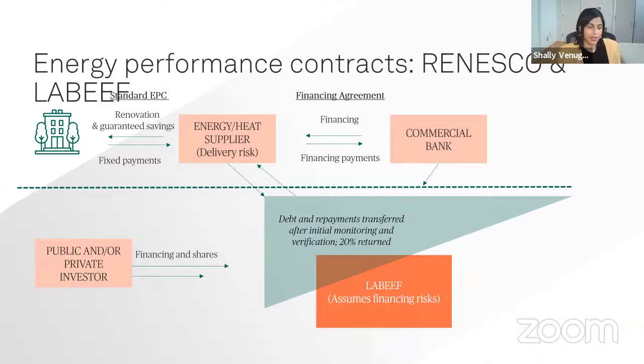So one of the key challenges with this model, as I mentioned before, is that RENESCO takes on a fair amount of financing risk. So the risk that the energy performance contract is defaulted on or canceled. And this is where LaBeef comes in. So here on the bottom right, LaBeef in the dark orange is a funding facility. It's a self-funded financing facility that's set up with public and or private money. And that money can be in the form of financing or in the form of shares.